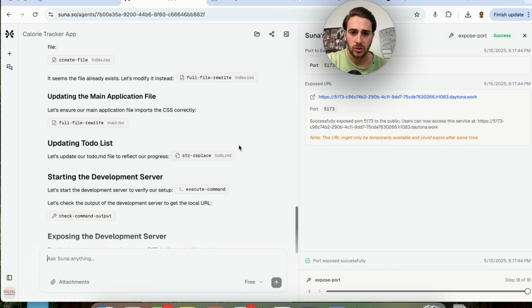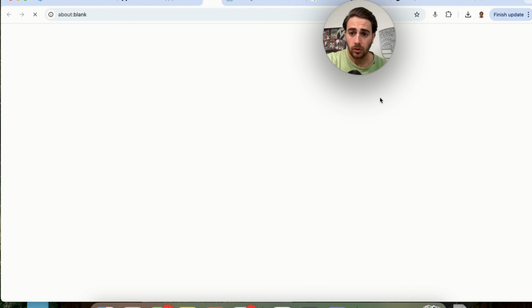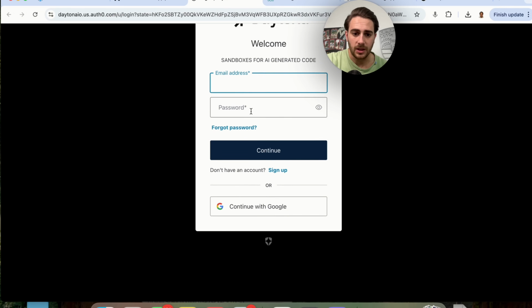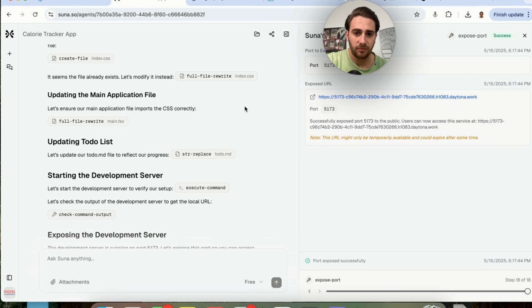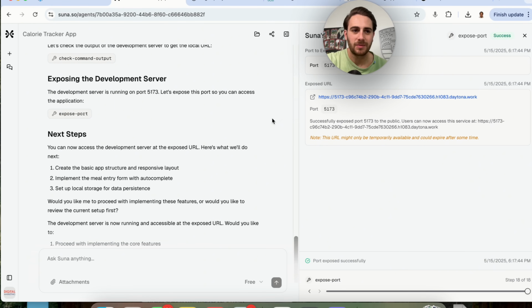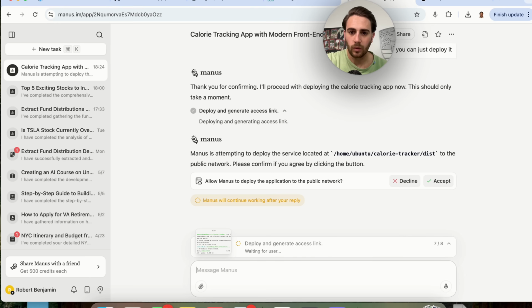If we come over to Suna right here, we will see that this also finally created something. And if we click this link, we could see exactly what this is. And what this wants me to do is sign up for something. So I'm not a fan of that, because why does a person have to sign up for something in order to actually view what was created here?